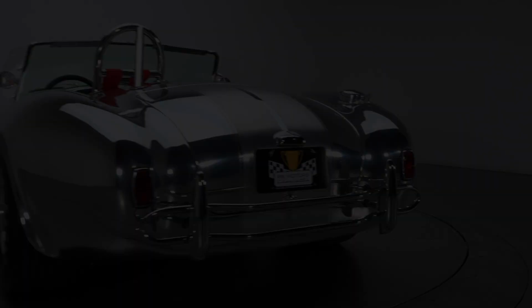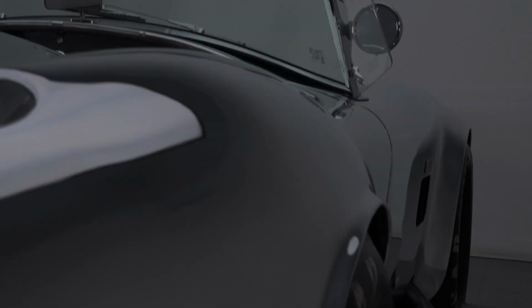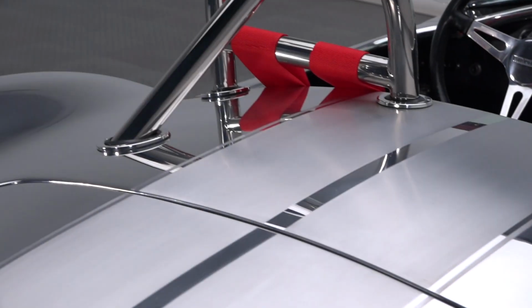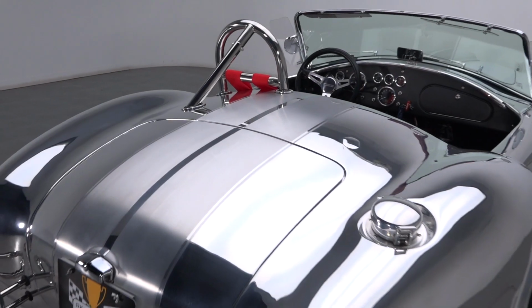This particular Kirkham Cobra recently benefited from professional sorting that was performed by Voss Performance. Today, the car rolls as a timeless combination of killer style and serious performance that, like all Kirkham Cobras, is listed in the Shelby World Registry.